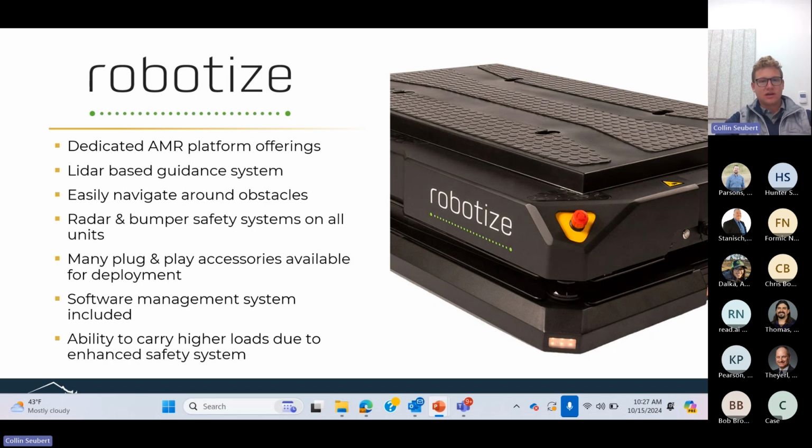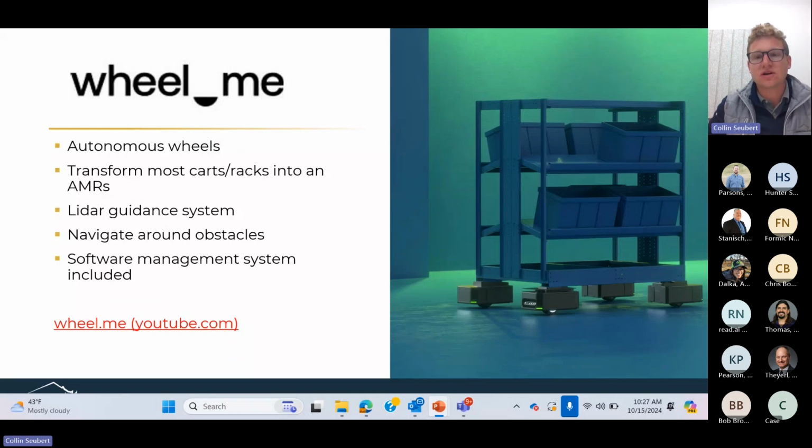I don't have a video on them. The next company I want to highlight is pretty cool in this space. It's a company called WheelMe, and they essentially remove casters from any standard cart and put their WheelMe on it and turn any sort of cart into an AMR. WheelMe is unique in that no top module is required. It's a very simple navigation system, and their price point to actually physically create an AMR is the lowest.